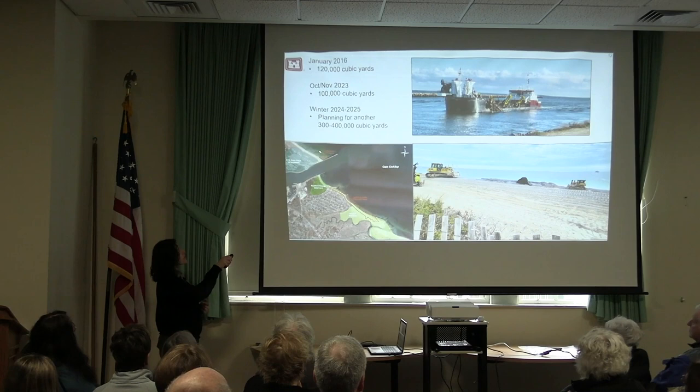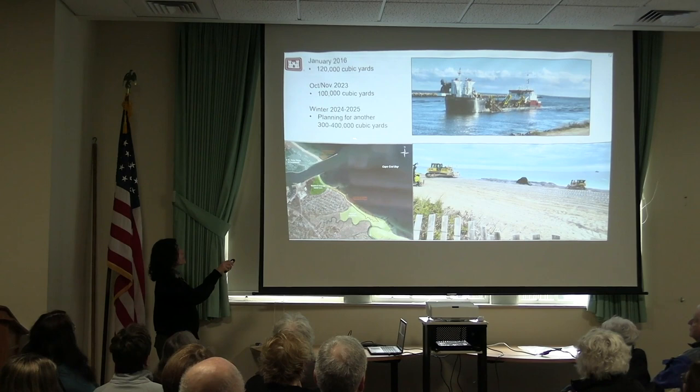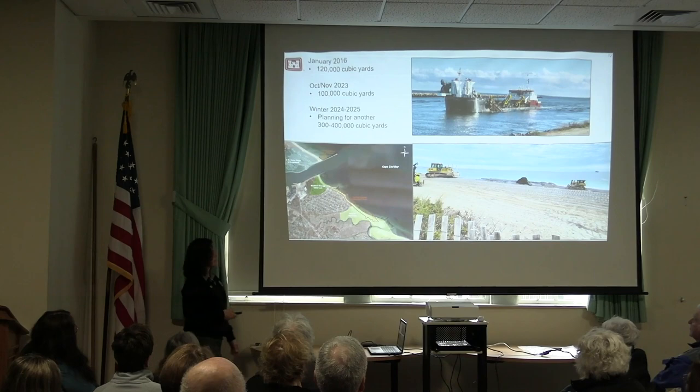What would happen is the dredge would work from a borrow site over here where there's extra sand and then pipe it to where it's needed here. And so that's expected to happen this upcoming winter, and that will take another 300 to 400,000 cubic yards of material from here and put it in select locations over here. So stay tuned for that. It's pretty impressive to see when it does happen.